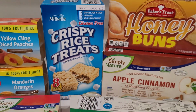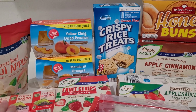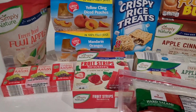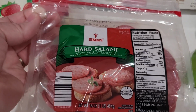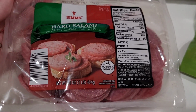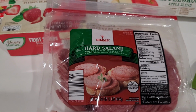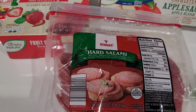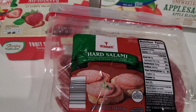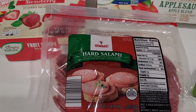I have the different fruit pouches, the fruit cups, fruit strips, freeze-dried fruit, all the fruit options. And then this hard salami is one of our favorites. It does not contain dairy. We've called about mustard and it didn't have mustard in it. And because it's shelf stable, I'm going to keep it in our snack bin. And then when my kiddo wants it as a snack, we'll open the package and put it in our cooler. That will save some cooler space.